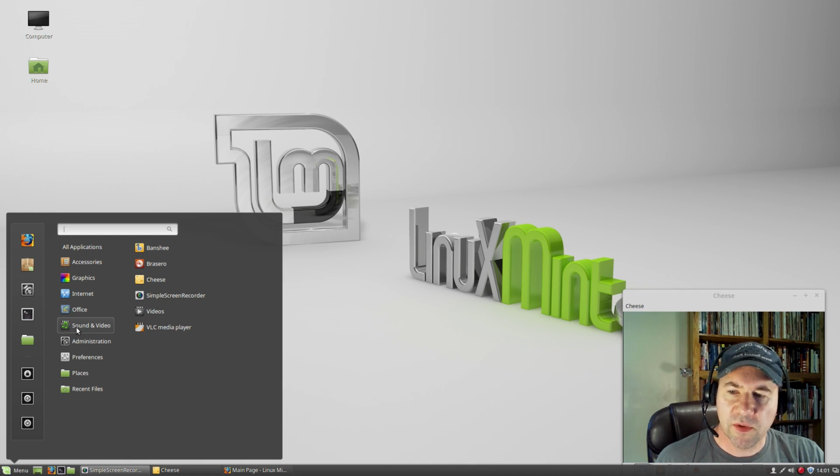Sound and video, we've got the Banshee music player, excellent music player, love Banshee. Brasero for disk burning, definitely got to say that one right. Cheese and Simple Screen Recorder, I mentioned those earlier. Those are things that I added for doing my screen recording. And we've got both the Gnome videos and VLC media player for doing our video watching.